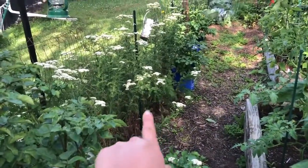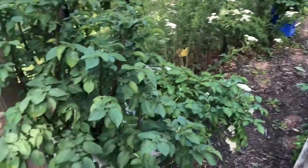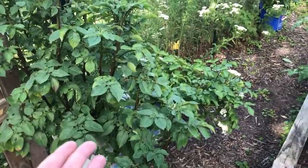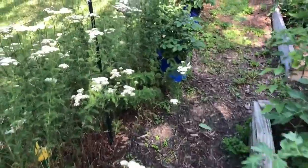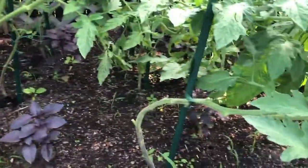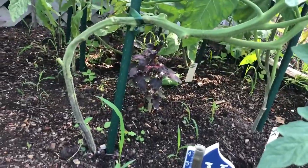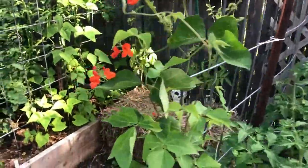I've been trying to trim back the yarrow off the walkway just because it's been getting annoying, but at this point the potatoes take up so much space that you're either walking through potatoes or yarrow, so baby steps as you're walking through the garden. Came through and pruned some more of my tomato plants at the bottom here so that it's getting decent airflow. That's something that you kind of have to keep up on a pretty regular basis.